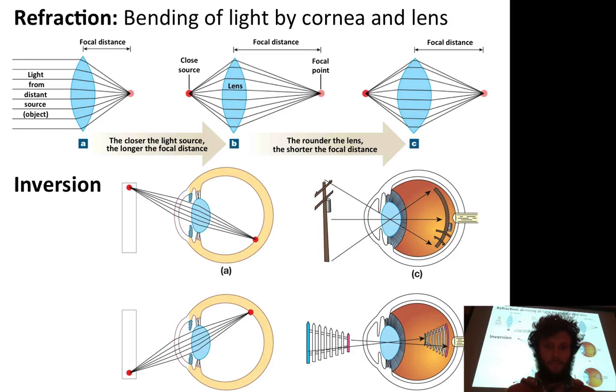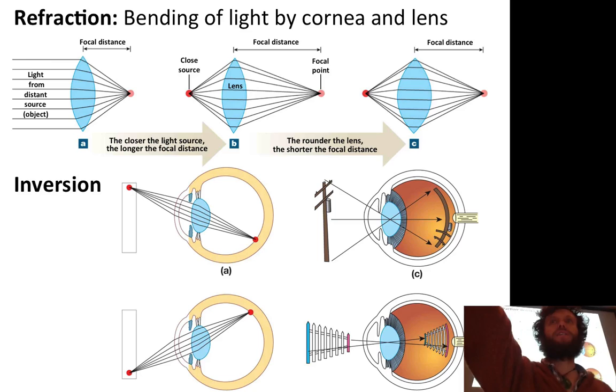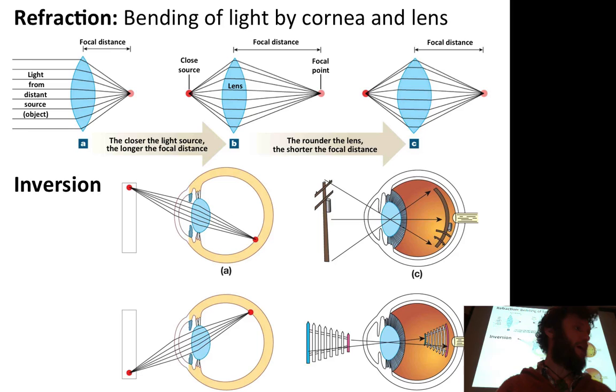The rounder the lens, the shorter the focal distance. So in panel B, we have a close source and a longer focal distance with a flatter lens, and we round that lens out, and it puts more bending power onto that light, and we shorten the focal distance, all right? So this is how, by changing the shape of the lens, we're able to bring distant things into focus versus near things into focus, okay? When you look at your hand, and then you look at a mountain, and for the briefest moment, the mountain's not in focus, then it comes into focus. This is due to the changing of the shape of the lens. It's called accommodation. We'll get to it in a moment.